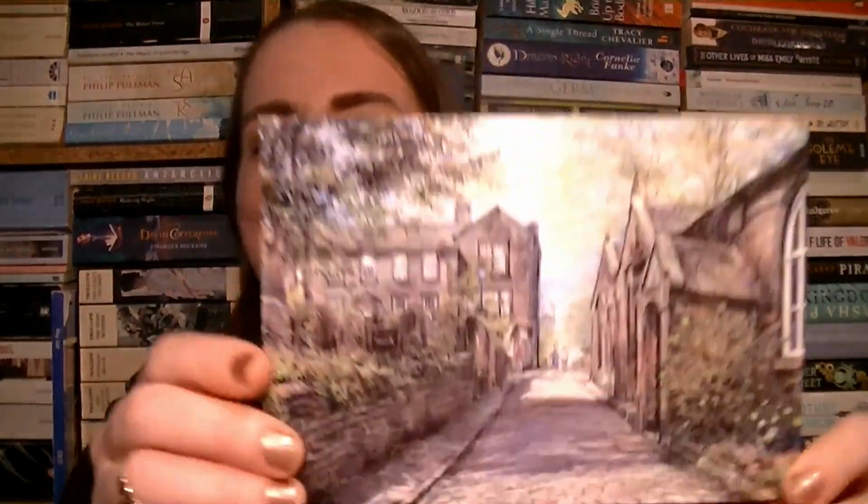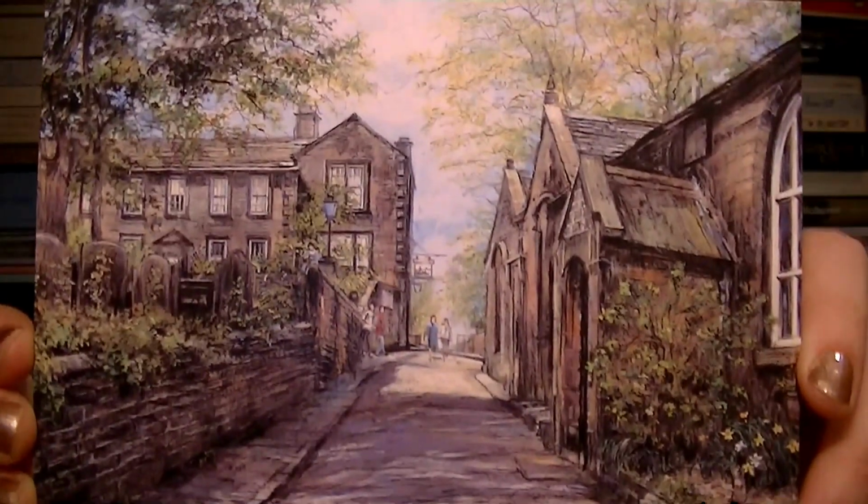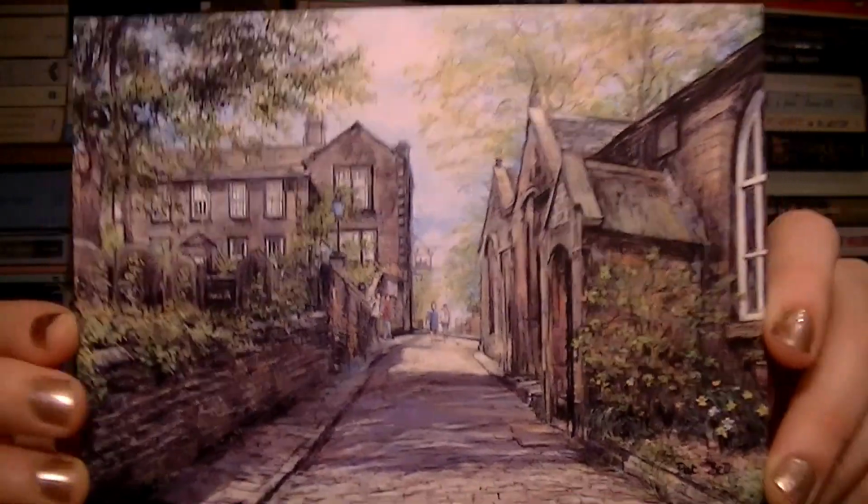And there's also this one of the parsonage itself and the nearby road. So yeah, I just thought they were really beautiful, and that's by the same artist as well, Pat Bell. And finally from the Brontes then, so I never even knew this existed.